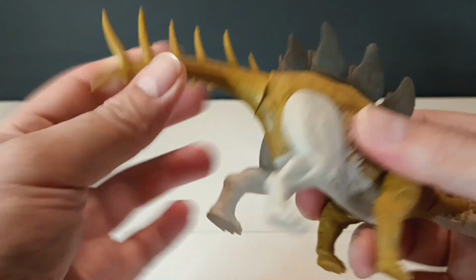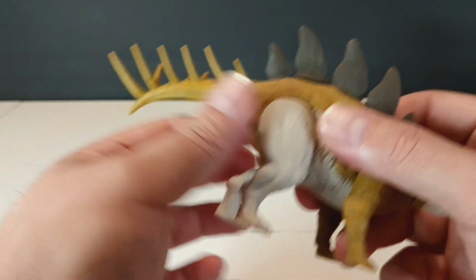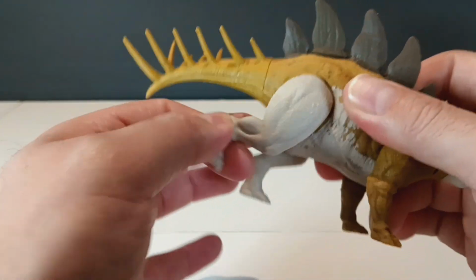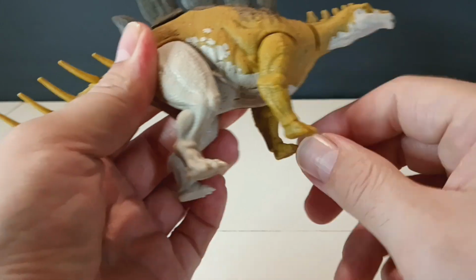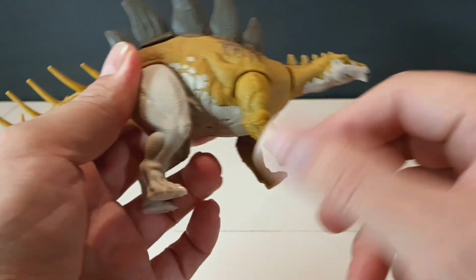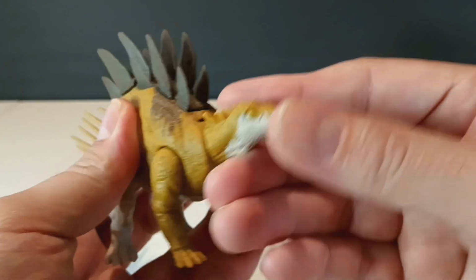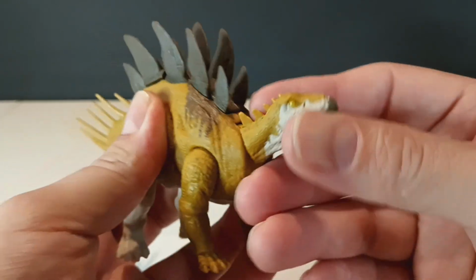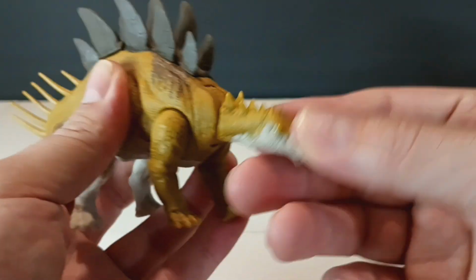And then articulation wise, the tail goes all the way around, forwards and backwards, and then forwards and backwards, and then here you get the hinge at the neck, just up and down. That's it.